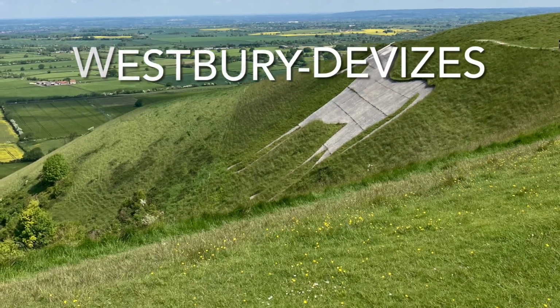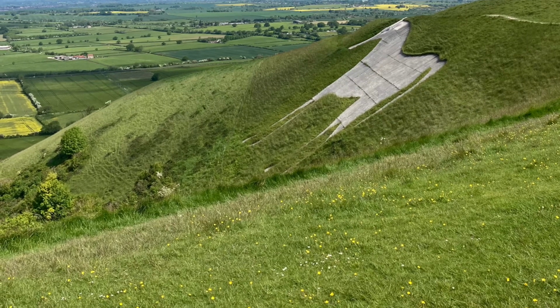In 2023, we went for a 93-mile walk around Wiltshire's White Horse Trail.